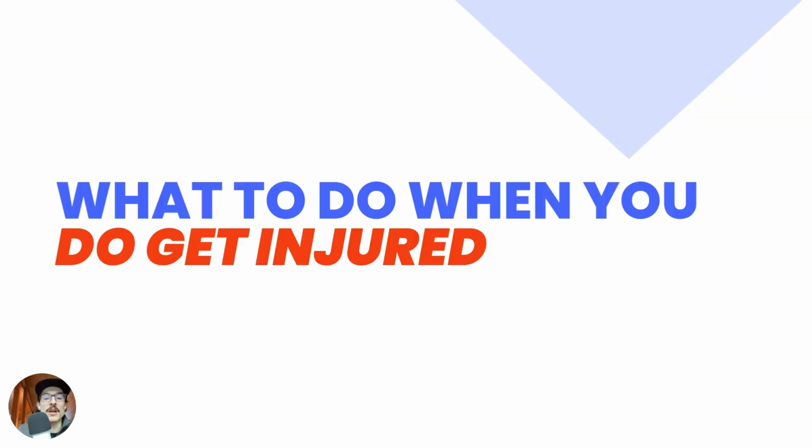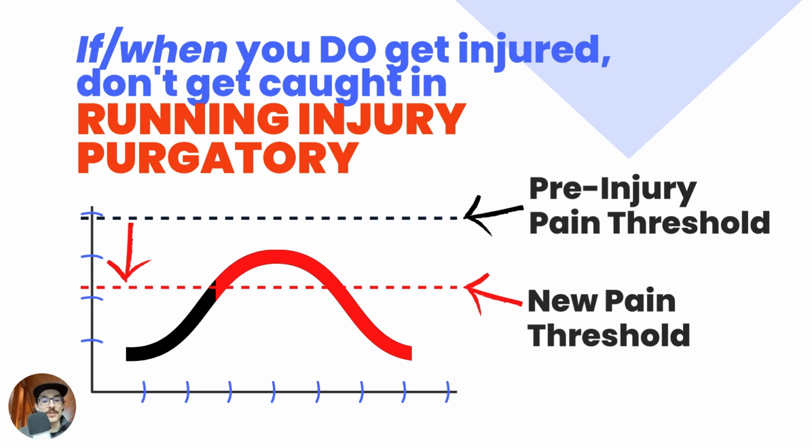So what do I do when I do get injured? Well, the first thing that we need to do is talk about the 2 options that you have when you get injured. You can either increase your pain threshold by building tolerance back up, or you can decrease your activity, which decreases the demand. In reality, we want to do both. We want a relative rest period, not an absolute rest period.